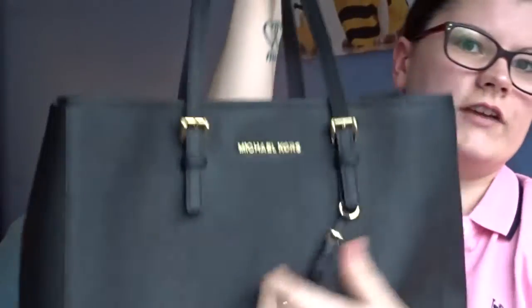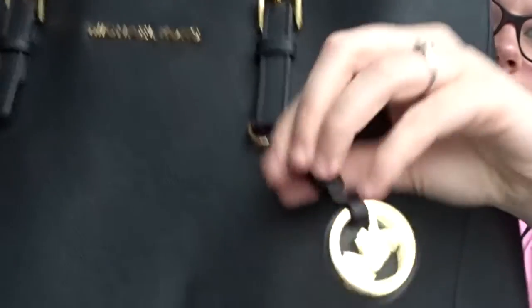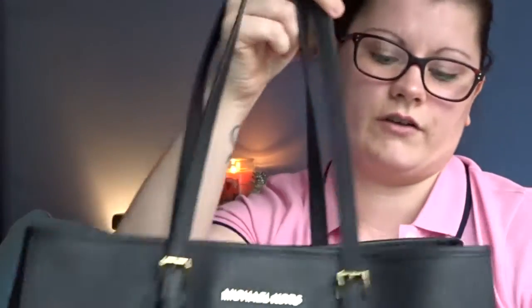The second one I got was this bag, which is the Michael Kors Jet Set Travel Tote in black Saffiano leather. The really durable, scratch resistant leather. I really love this, and it's got like a little MK emblem in gold hardware there. So yeah, this has got the gold hardware as well, which I really like.